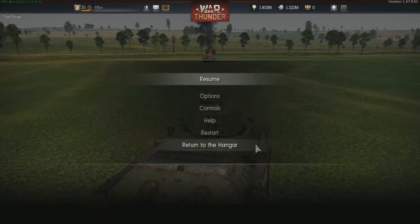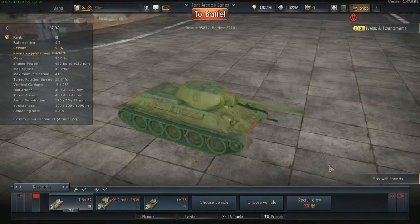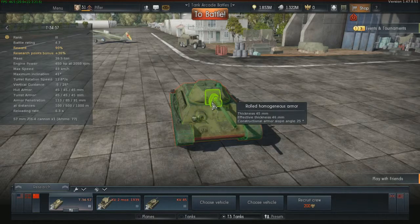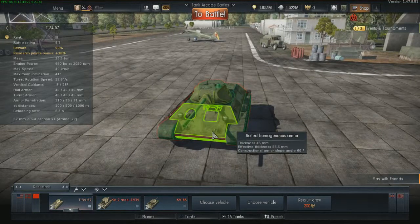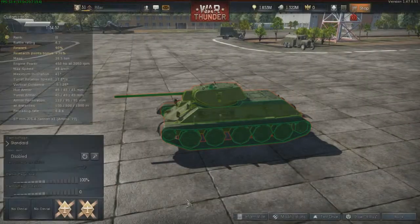Let's recap what we found out. So, what we found out is that sloping and rounded armor has an increased chance of bouncing and ricocheting shots. We also found out that the gun mantlet is usually the thickest part of the tank. We also found out that at the height of a T-34 slope, it has 59 millimeters of effective thickness. And we also learned that angling your armor in combination with the sloped armor has a higher chance of ricocheting shots. Right? Okay. We also learned never to expose your side to your enemy, and I'm going to show you why.